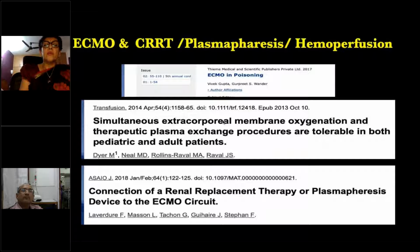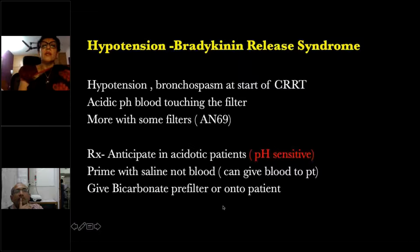So ECMO is one modality. You can have CRRT, yet another modality, on ECMO. And the third modality is plasmapheresis, which has been used especially for poisoning patients for whom ECMO was instituted. And these are some studies. This is by Dr. Vivek Gupta from India, who has done a lot of study on ECMO for poisonings. Similarly, ECMO and therapeutic plasma exchange procedures in both pediatric and adult patients, all connected to the ECMO circuit.